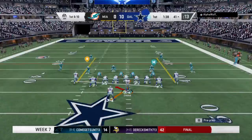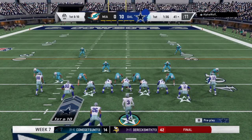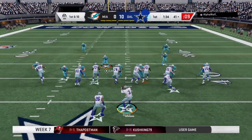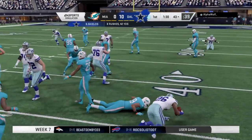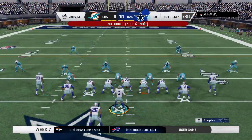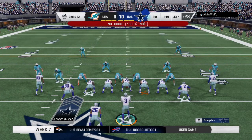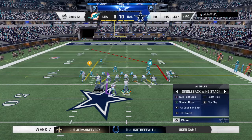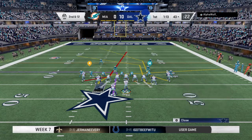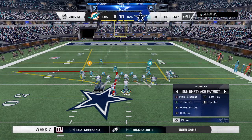So now 1st and 10 as they've crossed into Miami territory at the 41. They'll run it now out of the gun. And they went the wrong way there. Losing yardage back at the 43-yard line. It'll wind up being a loss of 2. And it'll be 2nd and 12 at the 43-yard line.